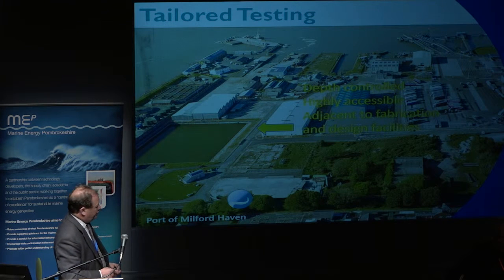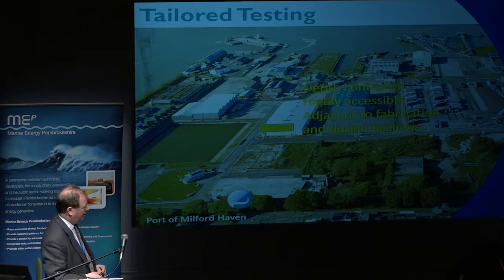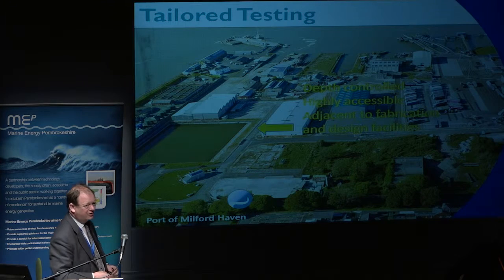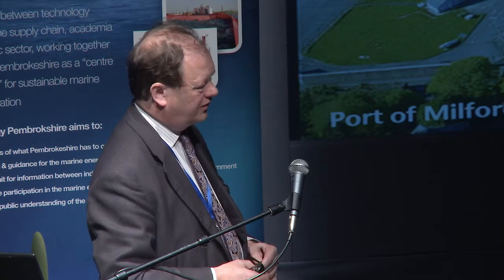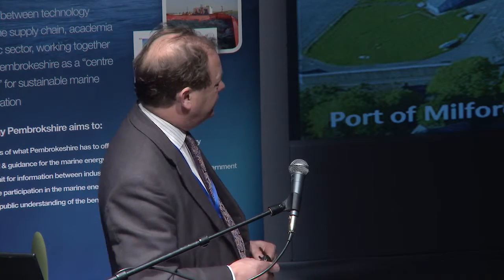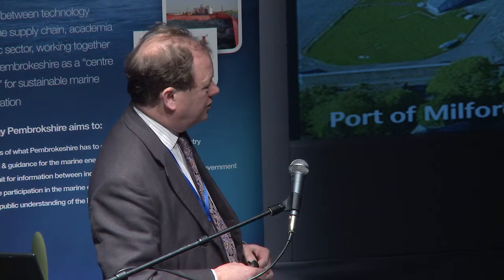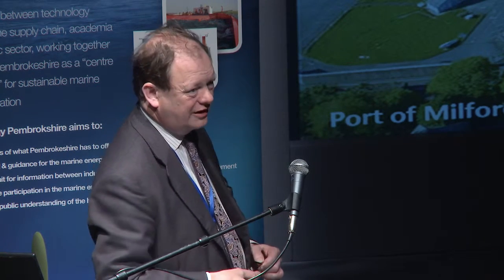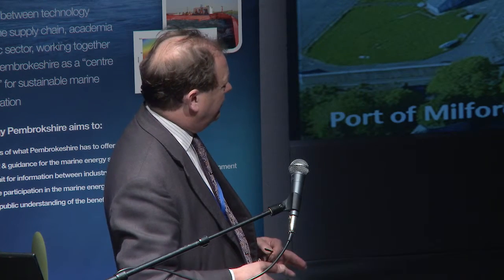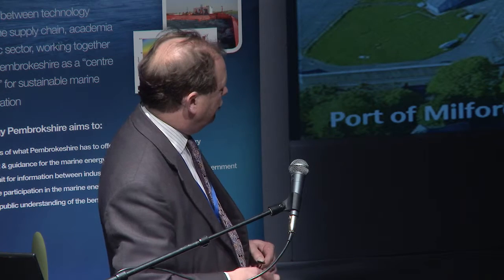So what we have at the Port of Pembroke is a complete range of different types of environment in which to do that. And some of those are located absolutely next to the facilities where the device can be fabricated, where it can be tweaked, where the engineers can have their design offices, and there is a range of skills and support in terms of organizations like Williams Marine for moving systems on barges out to site and so on.